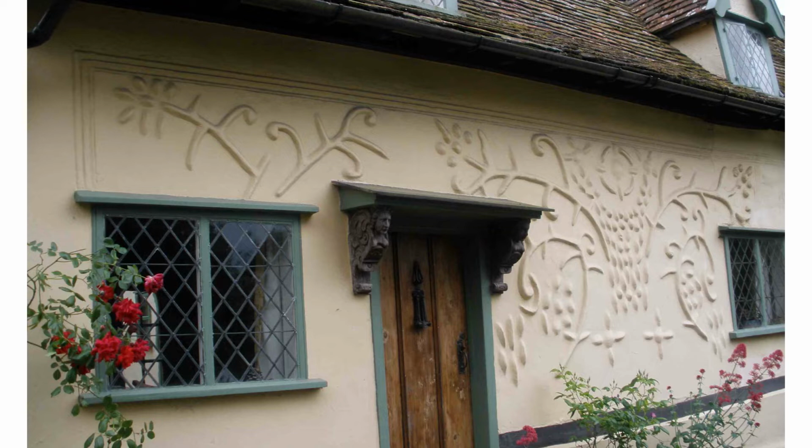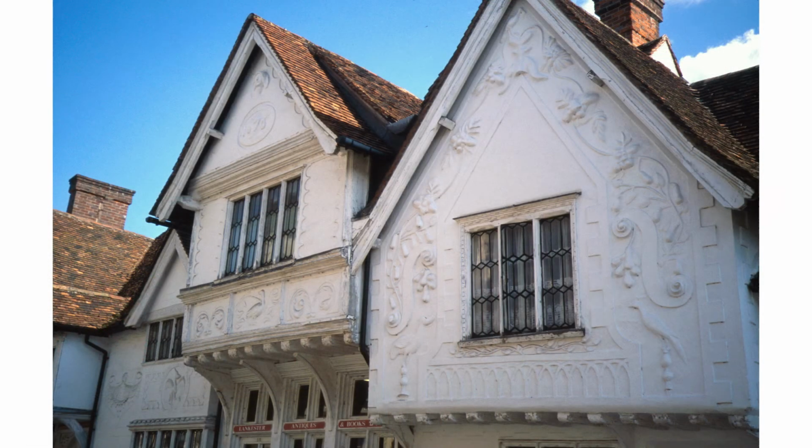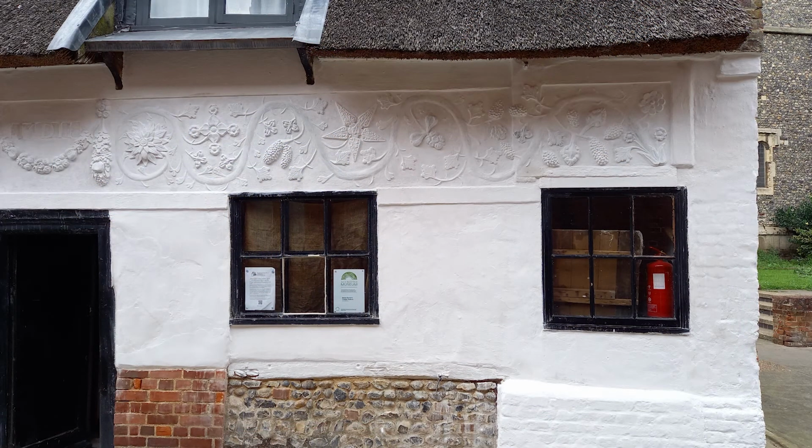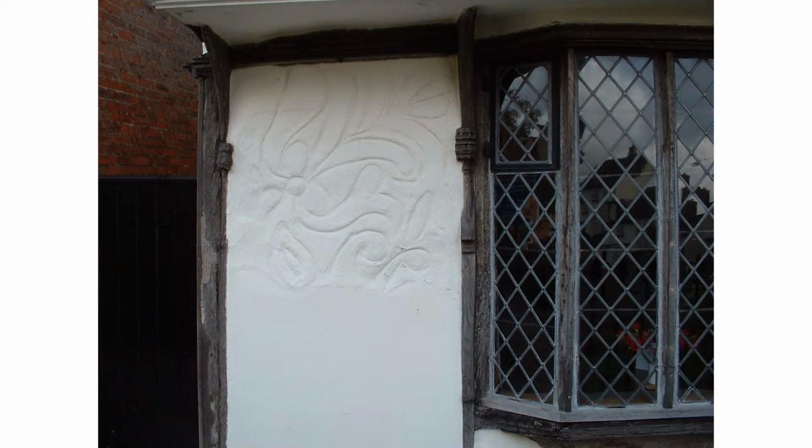So usually you have to date it by reference to something that's next to it. Like, this was done and then this window was put in, so it must have been before that window was put in, that sort of thing. Sometimes it has dates on, which is very helpful if you can trust them.